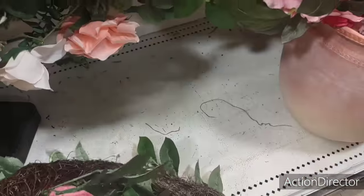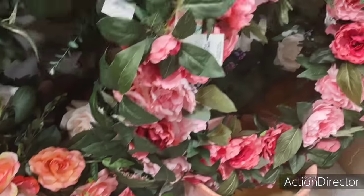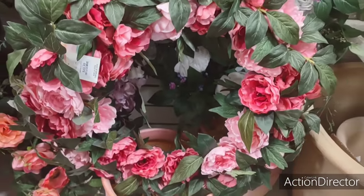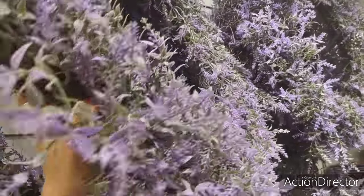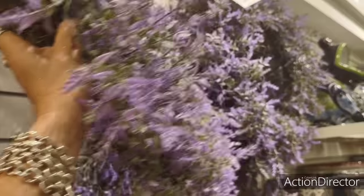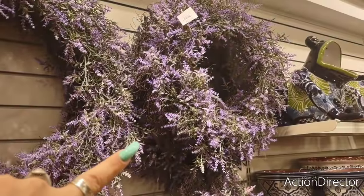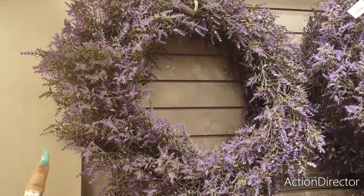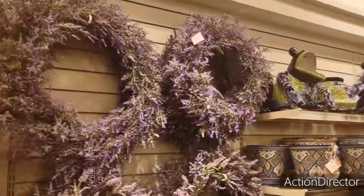$34.99. Wow. This big lilac wreath, this thing is massive. I'm assuming this is gonna be $49.99, seeing as these are $29.99. You can see the difference in size. Let me back up for you. There you go.